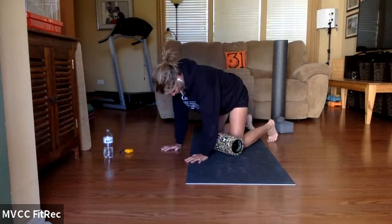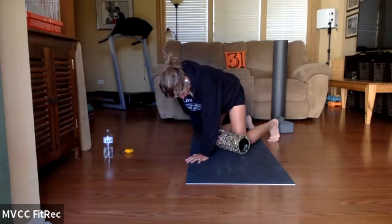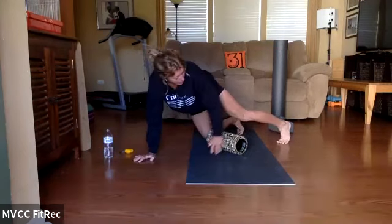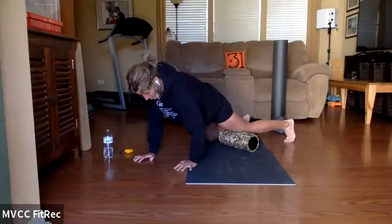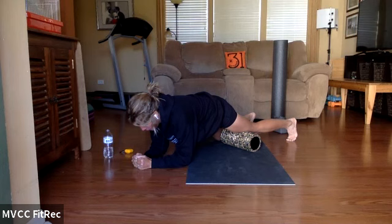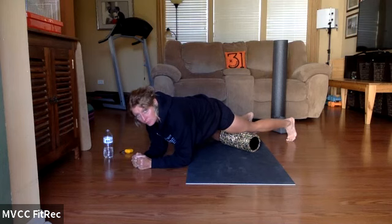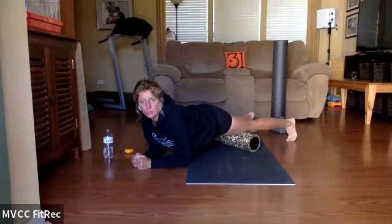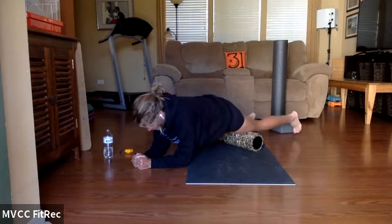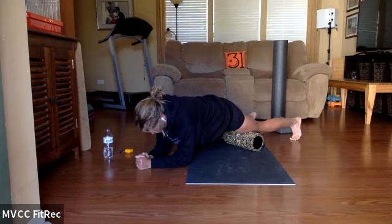So feet, knees are hip width apart. You start with that knee up on there. And again, like I said, you can come into a hover position, with the knee not on the ground. You're more in just a hover. If you start to hyperextend your back down or up, that's a problem. You want to be a nice strong hover and you just want to roll forward and back.